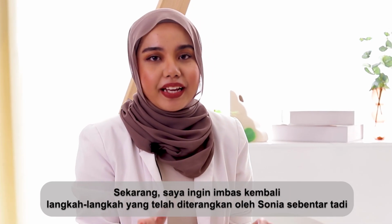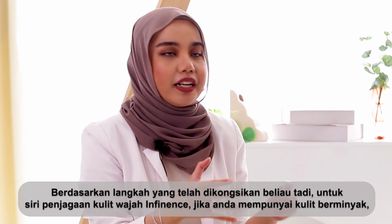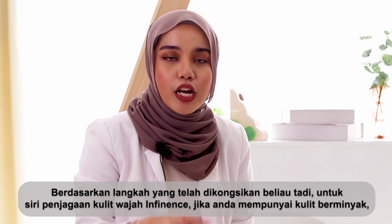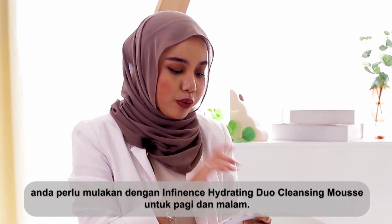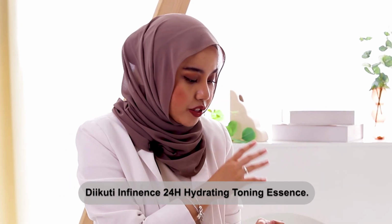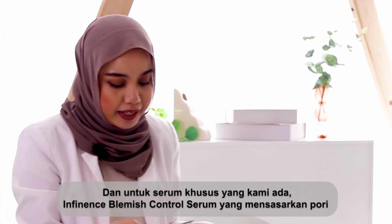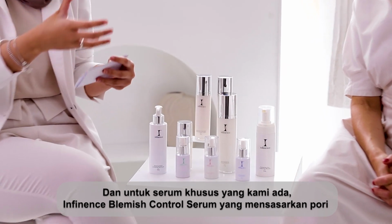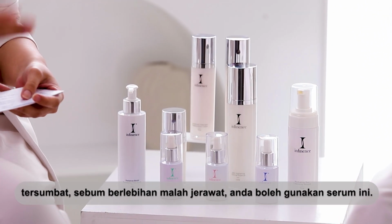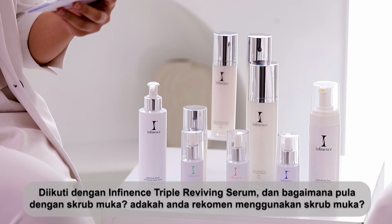So now I would like to recap based on the steps that Sonia has shared with us. For our Infinence skincare range, if you have oily skin, you should start with our Infinence Hydrating Dual Cleansing Mousse, for day and night. And then we have our 24-hour Hydrating Toning Essence. For a specific serum, we have our Infinence Blemish Control Serum that targets enlarged pores, excessive sebum, and even acne. And then we have our Infinence Intensive Triple Reviving Serum.